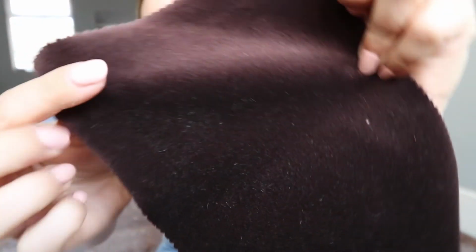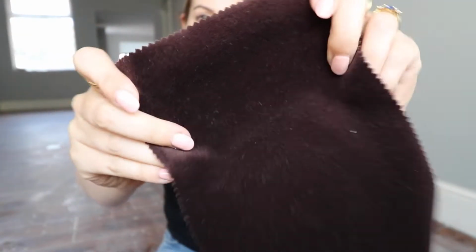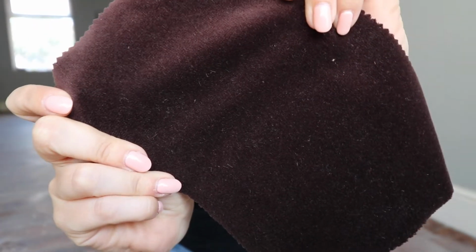So, we're gonna have an L-shaped sofa, and it's gonna be in this beautiful, I don't know if you can see that, but this beautiful chocolatey velvet colour that I'm absolutely obsessed with. So that will be really, really nice. So we're getting the L-shape made in one of those.